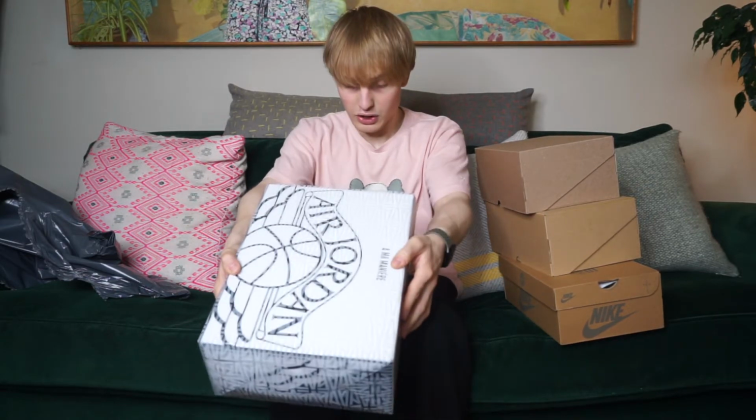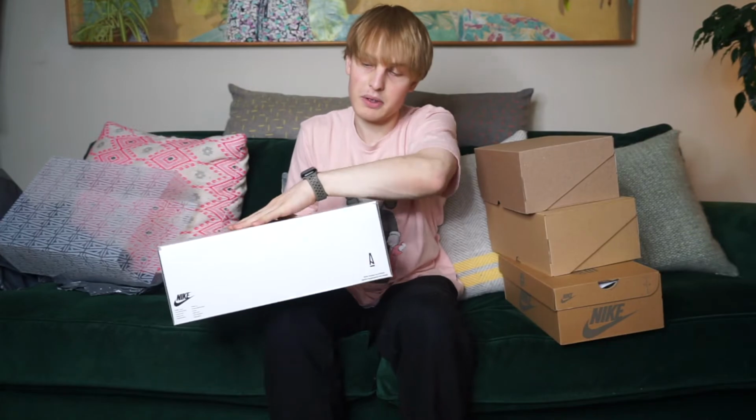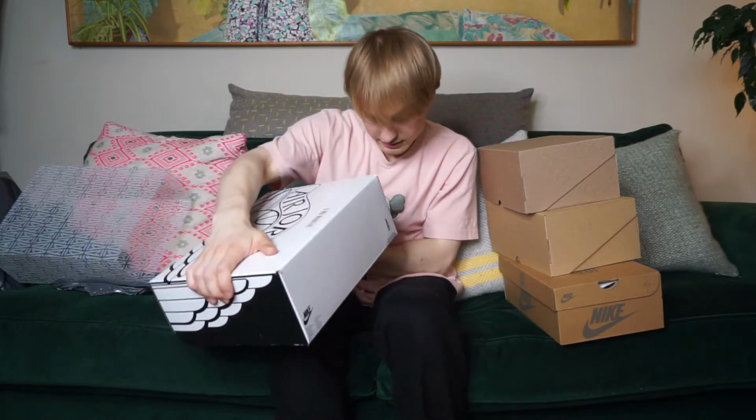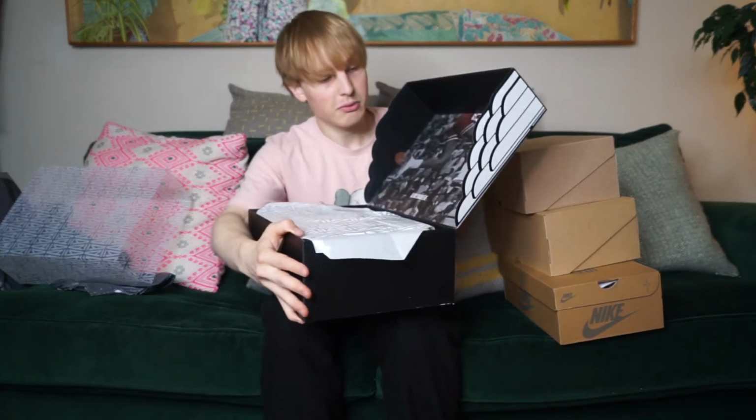Right folks, so as you can see from the box, it is a Maniére Jordan 2. It starts off with the sleeve as per usual from Maniére, and then we come into the Air Jordan 2, but it's got the wings on the side. This one is a size 11.5, so a very good size. Already sold it at $350, but we'll dive straight into the shoe and then I'll explain why.